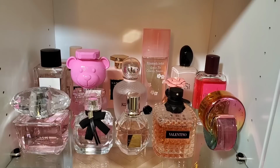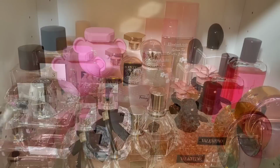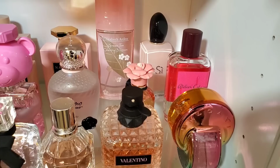Behind that, we have D&G 3 L'Imperatrice. We have Moschino Toy 2 Bubble Gum. I love that fragrance. It's so kitschy and it's so nostalgic for me. It's bubblegum. I used to love chewing bubblegum, and now I can smell like it for a little while. Next to that, we have Amo Ferragamo Perlée. Next to that, we have Dolce Garden. Then we have Atelier Cologne Pacific Lime.